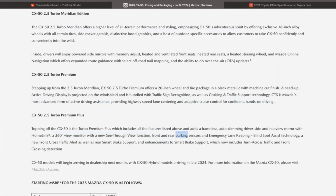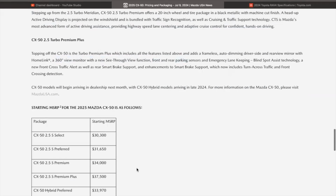Now, you do have front and rear parking sensors here and emergency lane keeping assist. You also have the rear or the front cross traffic alert, which is kind of new here for 2025, with that smart brake support as well. Now, here's the good news. For 2025, the regular gas models are going to start arriving next month. August of 2024, the regular gas models are going to start hitting dealerships. If you want the hybrid, you're going to have to wait to the end of 2024, which is really not that far away if you think about it.